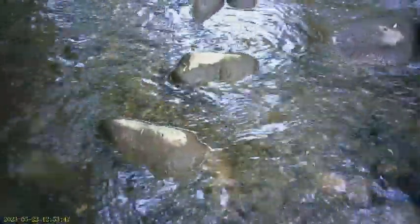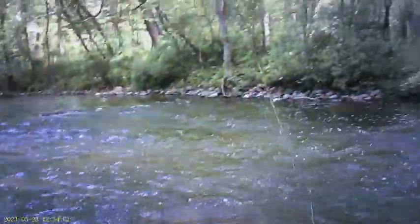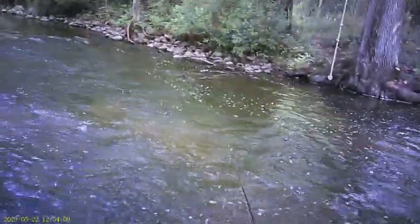A little better than 12. I'll let you sit in the shallow water here for a little bit. There you go. Scoop. See ya. Cool. Alright. Little hidey hole.